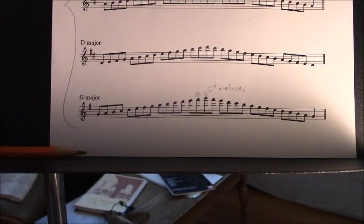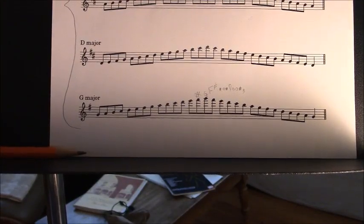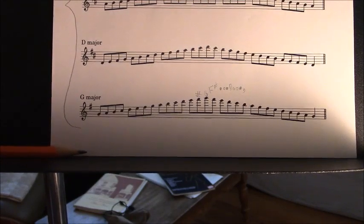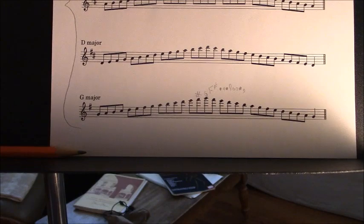Okay, so we are ready to start our G major scale. We're going to do half notes at 75. Okay, so here we go. 1, 2, ready, go.